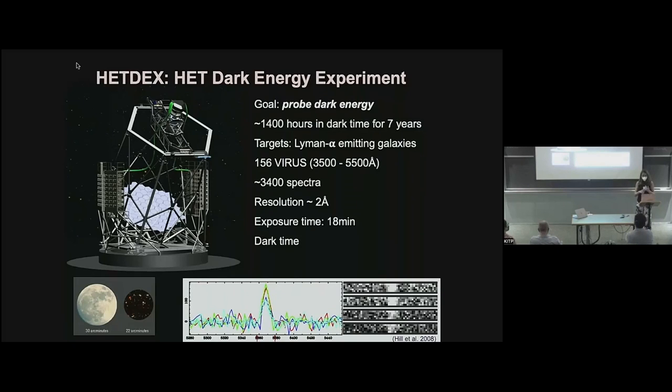The time that they are being observed is also dark time. So the sample is very, very homogeneous, and the treatment of the data is very homogeneous as well. Another thing that has been improved is the field of view of the telescope. It is about 22 arc minutes nowadays.